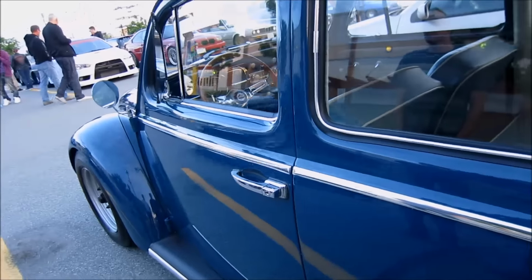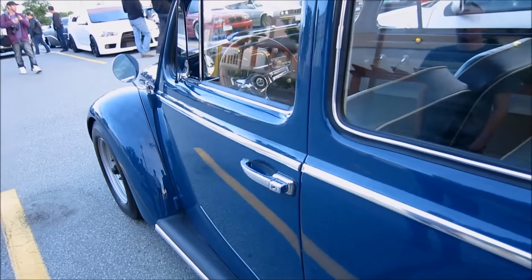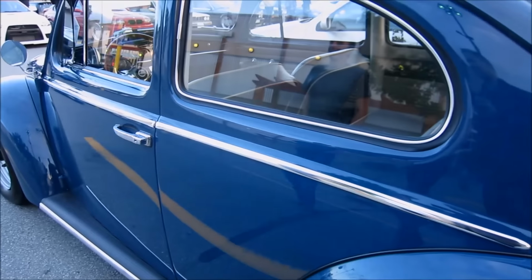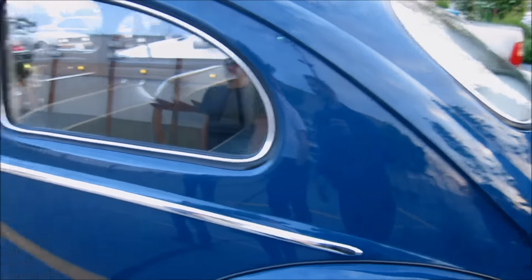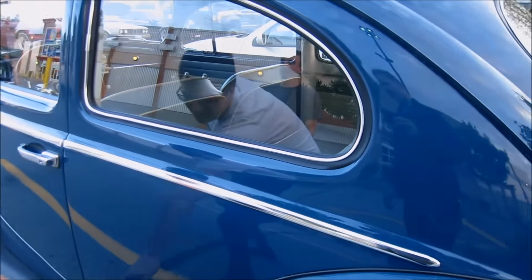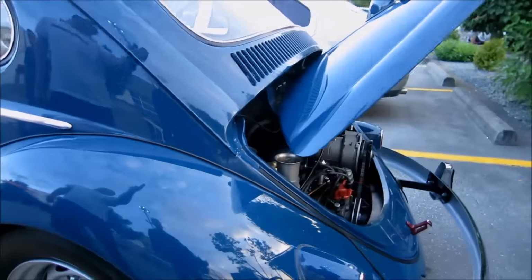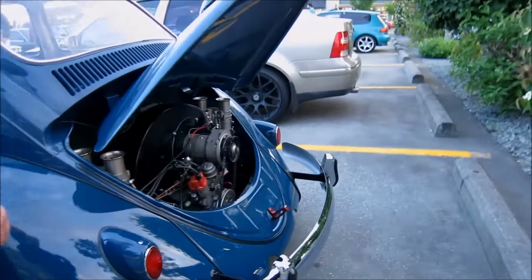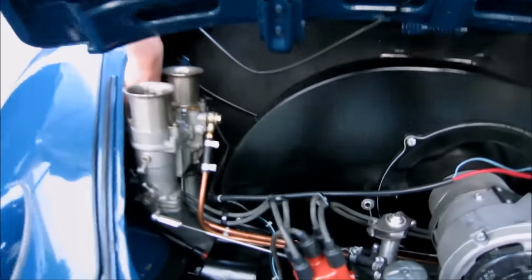Yeah, it looks really nice. You've done a really good job. Thanks. Was it rusty at all when you... Oh, it was really bad. I don't know if you know much about these cars, but the heater channels always go, so it's the whole front to back, and then there's a patch panel like that, and then all around the luggage area. And then the car was cut off from here back, so all this is new. You can actually still see my welds right there.